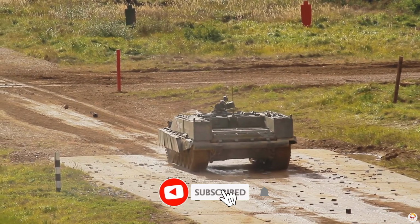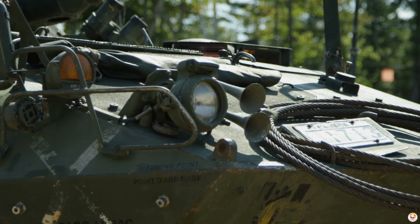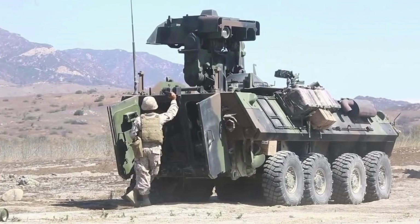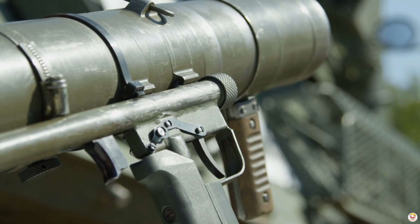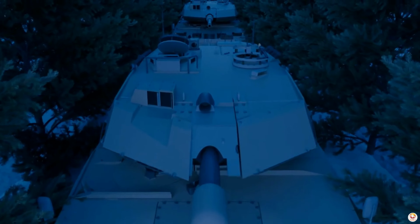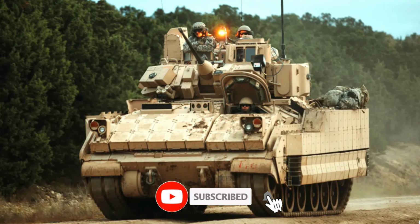The Bradley Fighting Vehicle is a versatile and essential asset on the battlefield, capable of transporting infantry and providing robust fire support with its Bushmaster 25mm autocannon and long-range TOW-2 anti-tank missiles. Despite its significant armor, the Bradley's protection has always been weaker than that of a main battle tank, making it vulnerable to high-end anti-tank weapons. The Iron Fist system significantly enhances the Bradley's survivability.